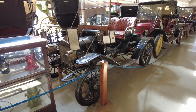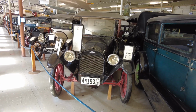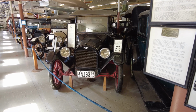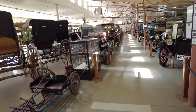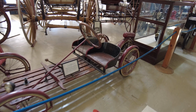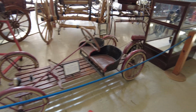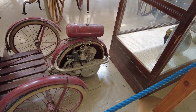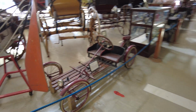Here's a 1911 Maxwell. 1917 Chevrolet. I don't think I've ever seen an early Chevrolet. The 1910s, 1920s is virtually all Fords. And then you had your peripheral car companies. What is that? A Red Bug, Smith Motor Wheel Speedster. Interesting how you've got a little engine here with a wheel that drives the vehicle. So I guess that was a fancy go-kart back in the day.